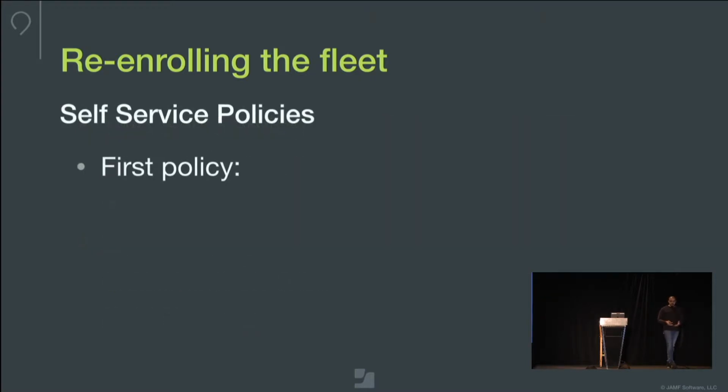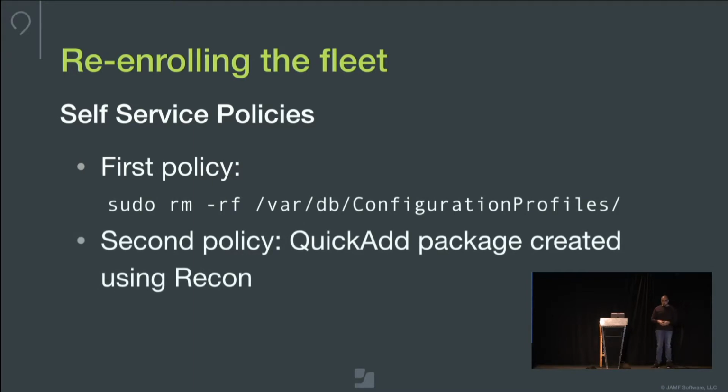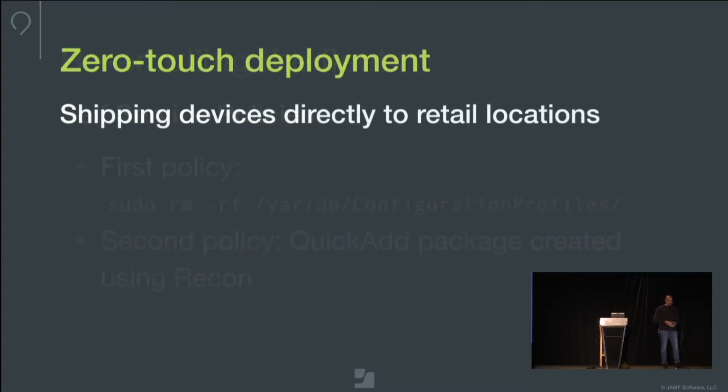So for the self-service policies, the first policy pretty much removed all the configuration profiles, essentially getting rid of the Jamf binary and all those things. And then the second policy quickly pushed the quick add package and created in Recon to join the new server.